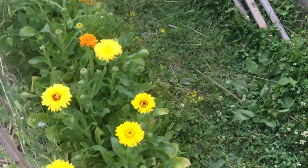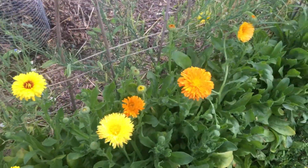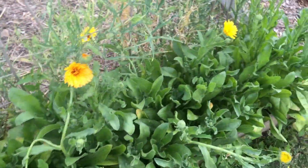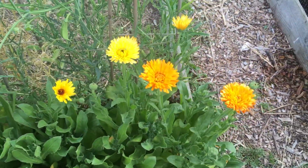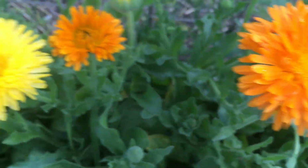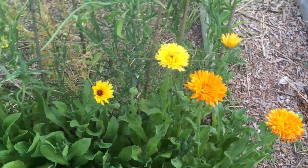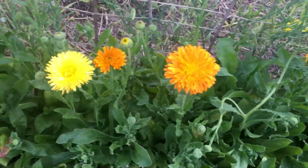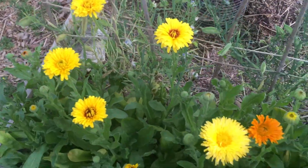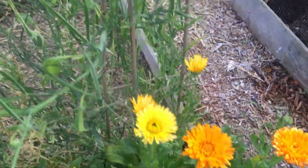But in the front of them are the beautiful calendula. They're finally blooming. They just started blooming the other day. So glad I planted these this year. Look at that beautiful orange, yellow, red. It's very medicinal from what I hear and read. So I will be saving the blossoms. They say the more you pick them, the more they bloom. So I'm looking forward to that.